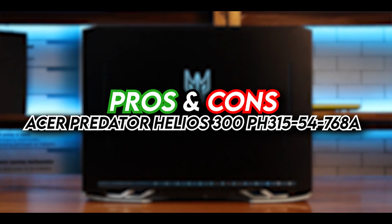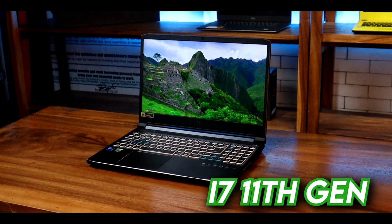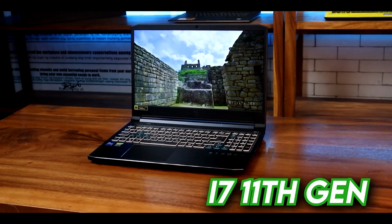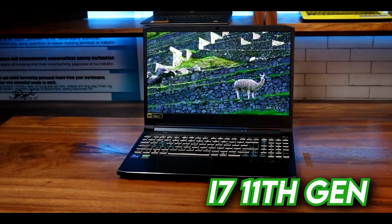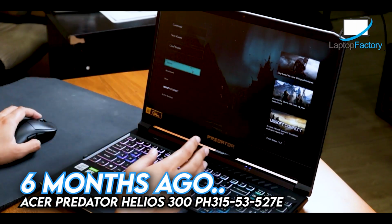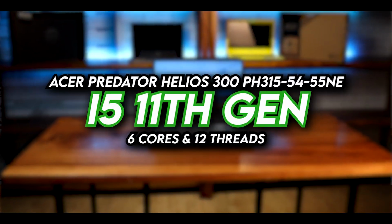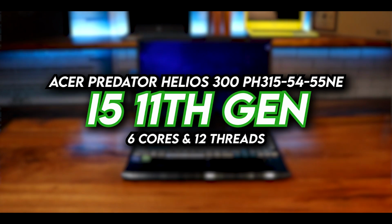Okay, now let's talk about the pros and the cons of this unit. First of all, the pros. This is already an 11th gen because there are some Predators na it's still on 10th gen. Of course, 11th gen, mas mataas na ang gigahertz, mas mataas na yung mga cores. Compared to the i5 before the Predator, nagkakaroon ng issue about bottleneck.